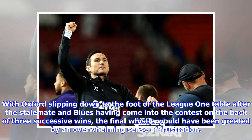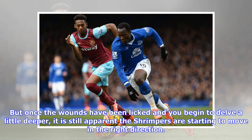With Oxford slipping down to the foot of the League One table after the stalemate and Blues having come into the contest on the back of 3 successive wins, the final whistle would have been greeted by an overwhelming sense of frustration. But once the wounds have been licked and you begin to delve a little deeper, it is still apparent the Shrimpers are starting to move in the right direction.